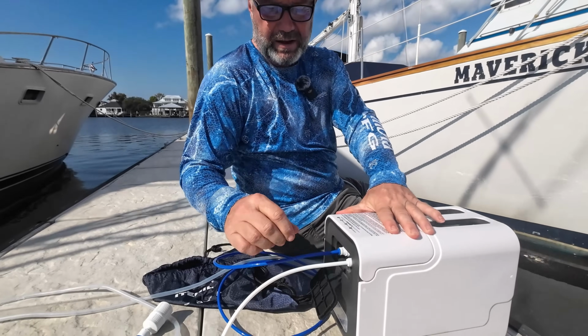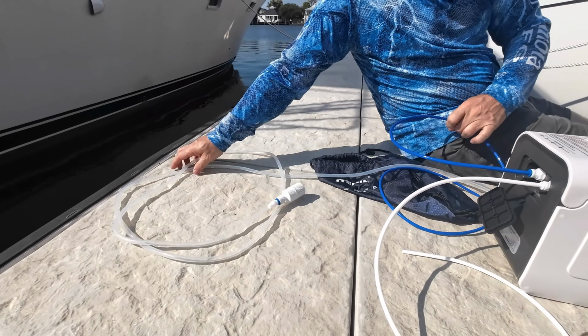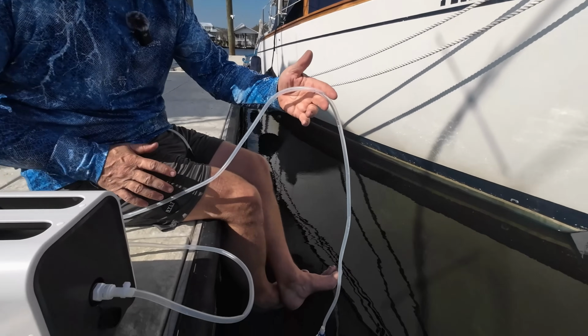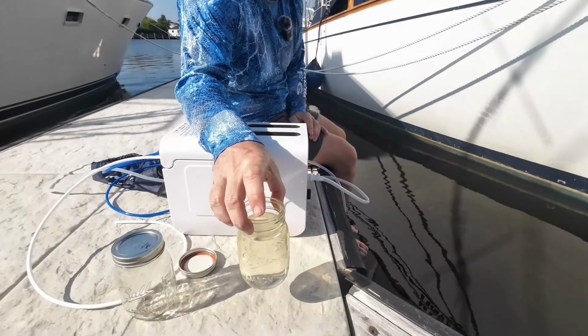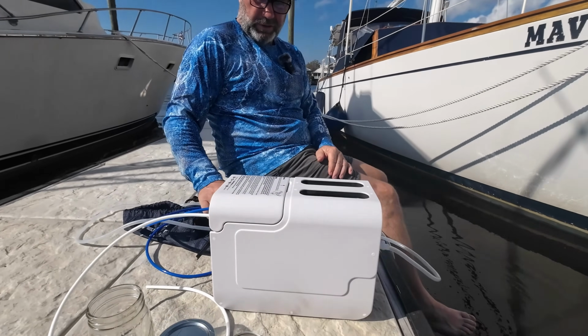So now that we have our domestic and our drinking water connected, we're going to take our hose that goes into our water source and just drop it in our water source. This water source is the Tchefuncte River right here in Madisonville, Louisiana. So here's the water that we got coming out of here. You can see the color on it. And now we're just going to turn the unit on.